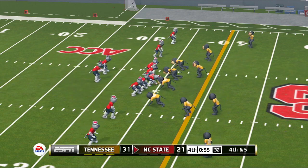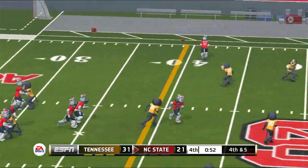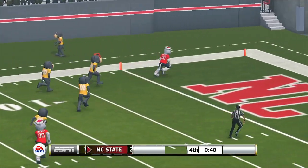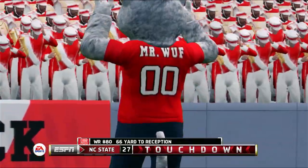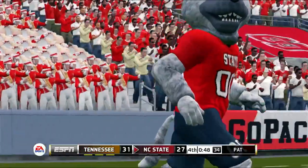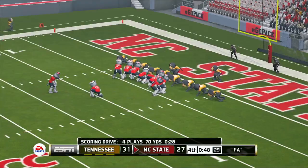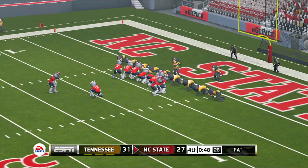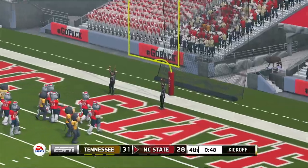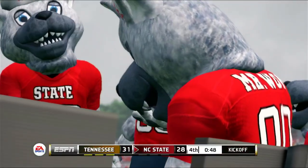Hey, pick your game up. He's going to air it long. Finds the junior. He's on the run. Touchdown. Here's the extra point to get within a field goal. He splits the uprights with the extra point. A four-play, 71-yard drive, and they come away with 7 points.